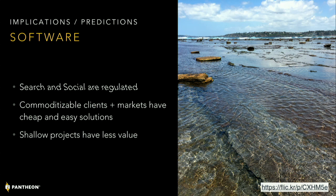So, some implications, predictions. I should probably reverse the order of these things. Shallow projects have less value. If you are in the business of building websites for restaurants or other highly commoditizable services, industries, et cetera, you're going to have a harder and harder time in this world. Commoditizable clients and markets will have a common application, if it doesn't already exist, for these organizations to use that can produce a website quickly for restaurants.